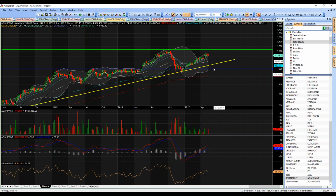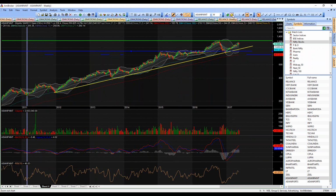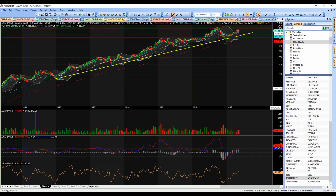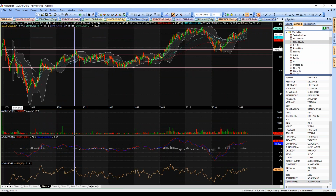So still upside, definitely there. Some weakness in long-term indicators, but I wouldn't pay too much attention to it. And once it breaks 1200, then gradually up and away to 1500, 2000 over the next, who knows, 1 or 2 years. All right, and coming to the last stock, Adani Ports in the Nifty.